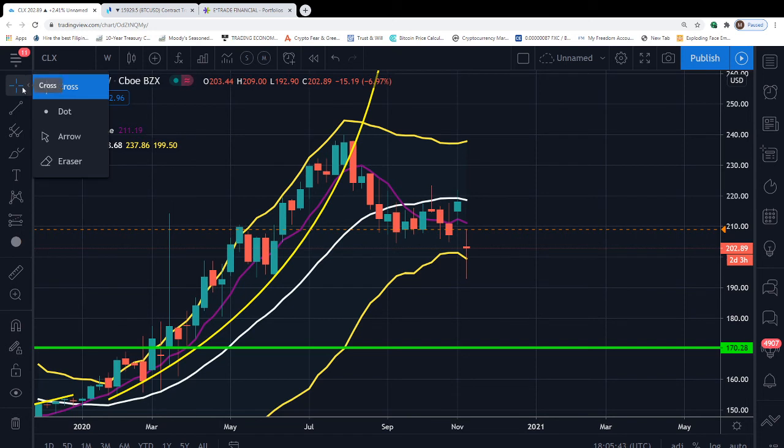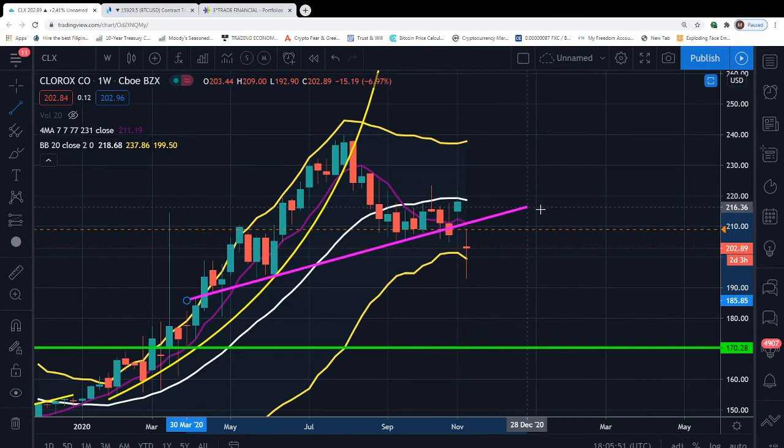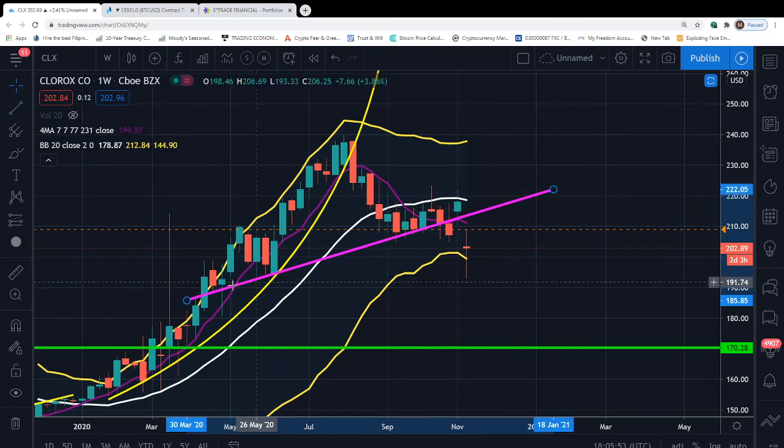I'm going to play this to the downside if Clorox cannot manage to get back above that ascending line of support that has held support ever since approximately April 2020. I'm going to have to put this thing down.